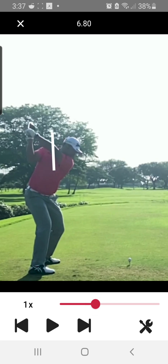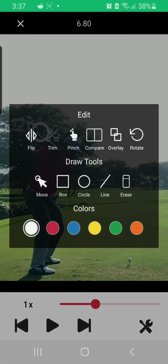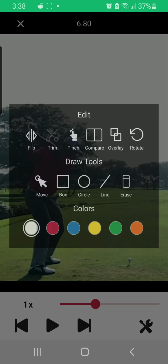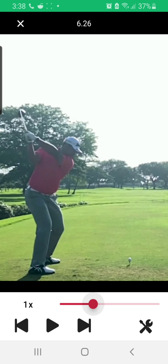So right here, Hideki has a very beautiful top position, very powerful and very accurate at the top of his swing. If we look at his club face, it should be on the same angle as his left arm, and it is. So he's very square at the top of his swing. Now let's see what he does as he transitions down, his famous move as he comes back down.